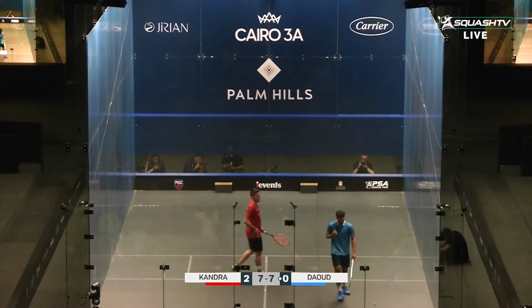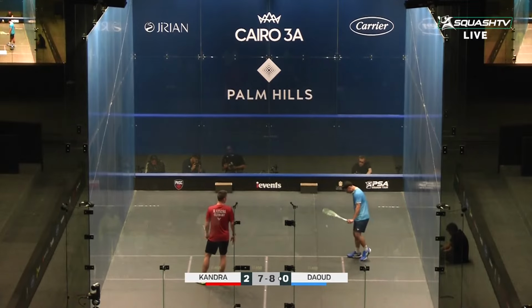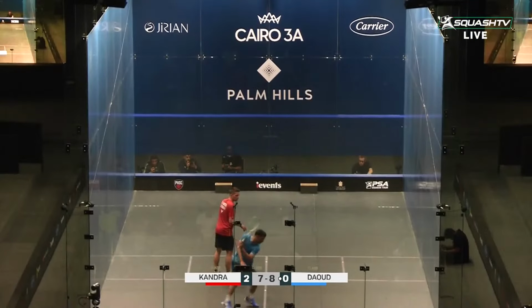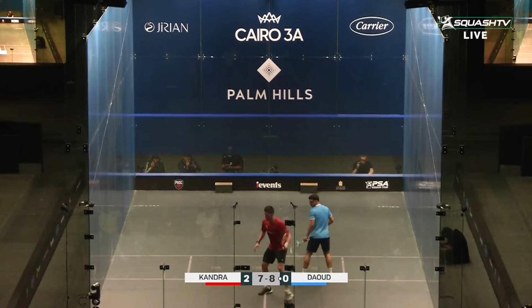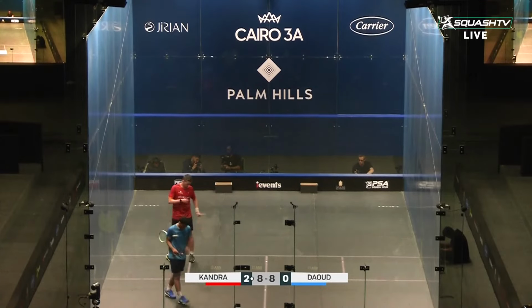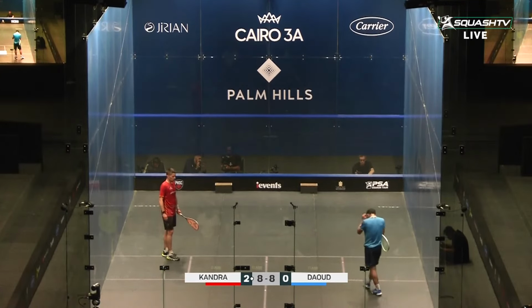Down. And another error there from Kandra as Daoud for the first time creeps ahead on the scoreboard at a pretty pivotal stage here. Can he keep this level of consistency up, the youngster? He's lengthening out the court, he's doing the right thing. That is an absolute slot ball into the slot. Well appreciated by Daoud, which is good to see. But he's doing the right things now, Daoud.